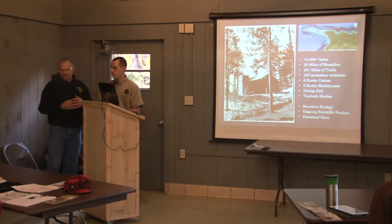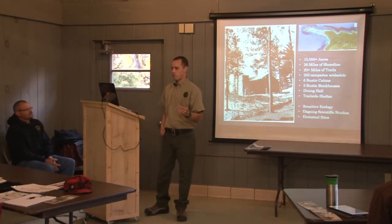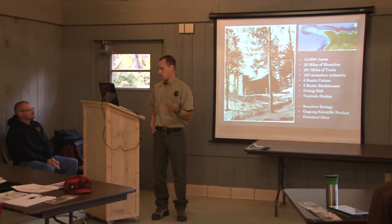Because we're such a unique location on Lake Michigan, with very little development here ever, we get a lot of research groups from different universities coming in doing different projects here in the park. Yeah, the point kind of makes a natural route for birds to travel during migration. So it's kind of neat out there.